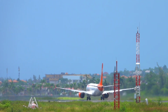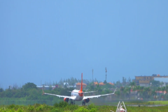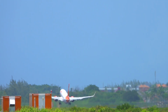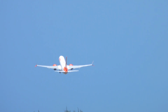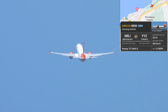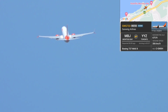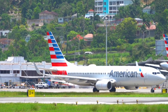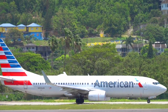Tower, Delta 1801 is at Asafa for the RNP, runway 07. Delta 1801, what's your altitude, 4,000? 1801, clear to land 07, wind 060 degrees at 13 knots. Runway 07, Delta 1801. Sunwing 733, you're airborne at 43, contact radar 120.8, take care. 120.8, Sunwing 733, so long.